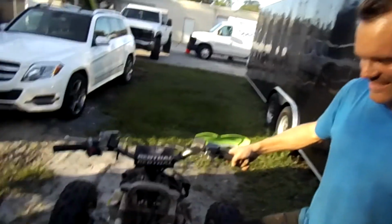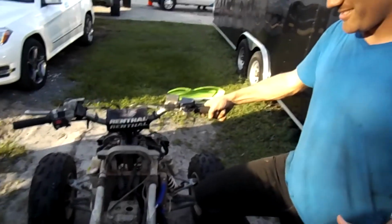Okay, so here we are with Clinton, and we're looking at the KFX 450R Kawasaki 2008 model. And I had issues with this bike. It just kind of came out of nowhere. It was just backfiring and wasn't idling. You had to hold the throttle about halfway open just to keep it running. And we never had problems with this bike.